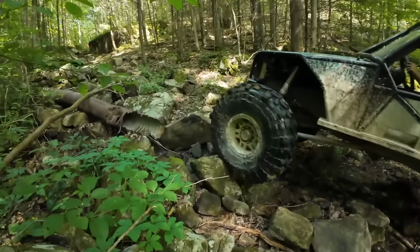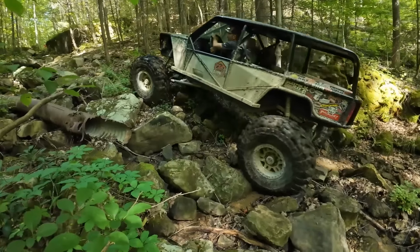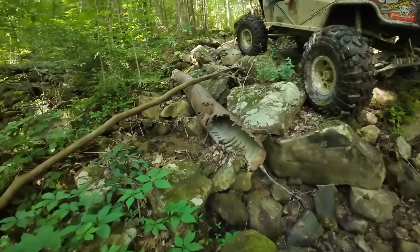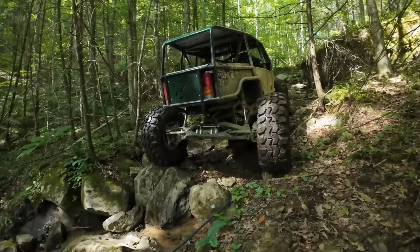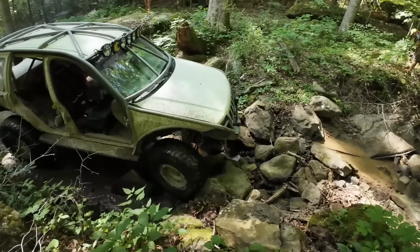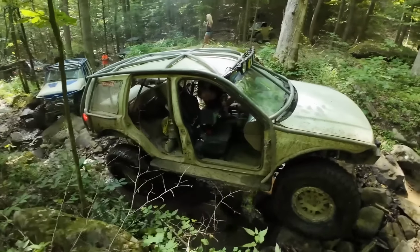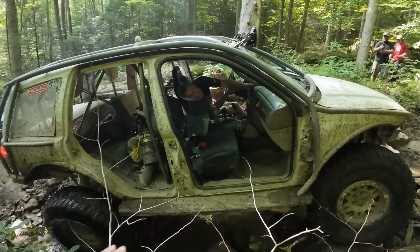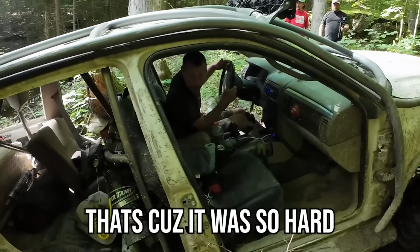Close to it. That's that tire cutter right there. That was totally legal. He said that was the easy side. No, that was the rear steer only side. I couldn't tell because you were stuck on it so bad. I couldn't see it, just because it was so hard.